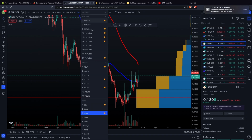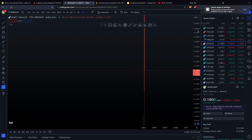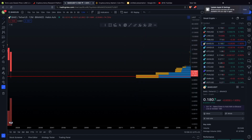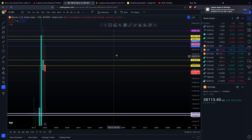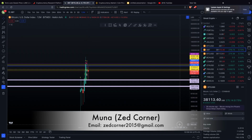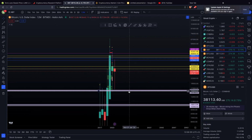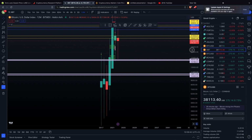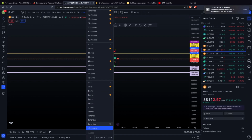So let's go to the highest time frame. As far as trading is concerned, the highest time frame that you can use to analyze coins is the 12 months, which is a 1 year period, right? So let's go to Bitcoin, because Bitcoin has got the longest trading data as far as coins are concerned. If you look at the 12 month trading data of Bitcoin, this is the data that we're seeing. Now let's flip it over and go to the 6 months trading data.